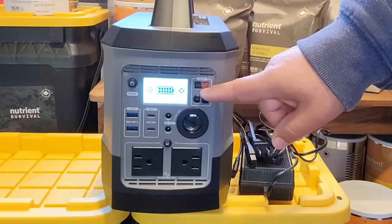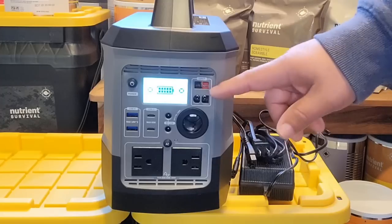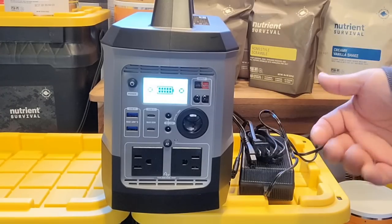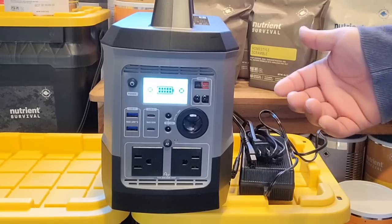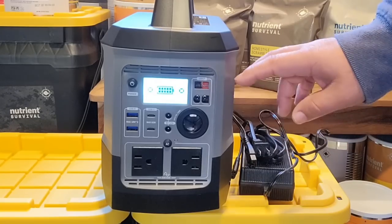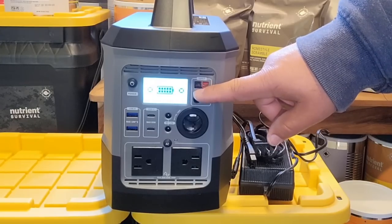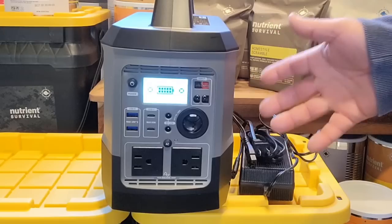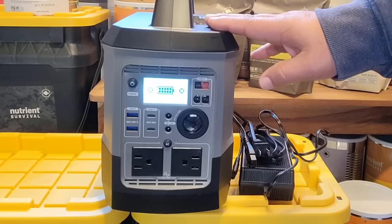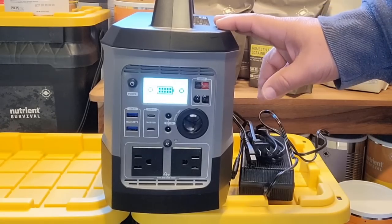For your solar, you have an Anderson connector. One of the things that I wish this would have brought was an Anderson connector that hooked up to MC4 solar panels, because MC4, in my opinion, is the most used connector for solar panels. But if you purchase a solar panel through them, it will come with your Anderson connector. And it states that the Anderson connector input will take up to 180 watts of solar. So that will charge this machine, if you divide 180 into 780, in roughly 4 to 4.5 hours or so.